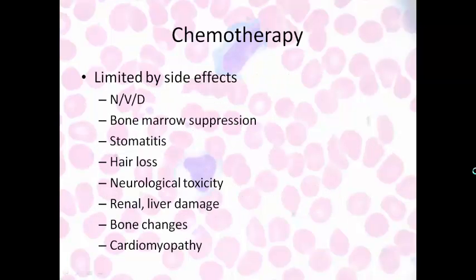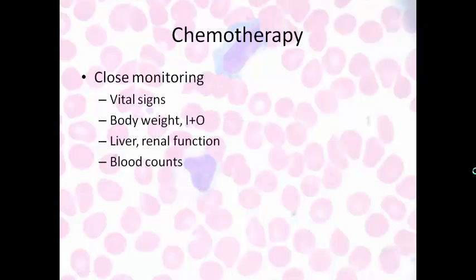While someone is undergoing chemotherapy, the actual duration and intensity of that treatment is limited by the side effects. If someone has hair loss, that doesn't make us stop the treatment. But if someone is experiencing bone marrow suppression, they essentially are not making any blood. So we can't continue until that bone marrow has regained its function. Neurological toxicity has the potential to cause permanent defects, renal and liver damage, again, permanent defects. So sometimes we actually have to stop or delay treatment to allow the healthy tissues in the body to recover before we can continue with the chemotherapy regimen.